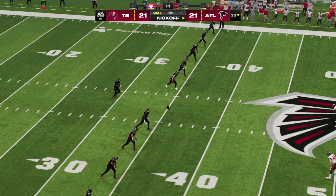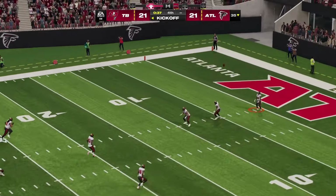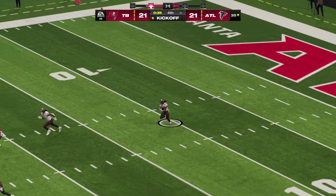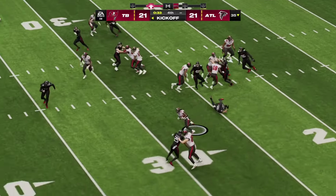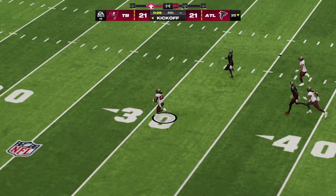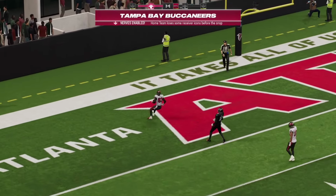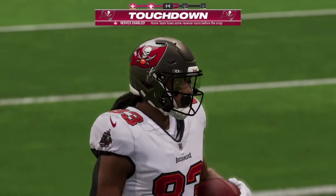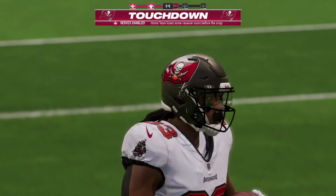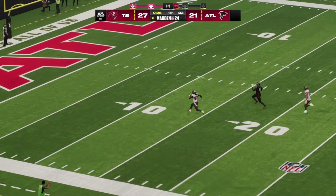This one, all we could have asked for. All tied, final minute as the kick's away here. Well, now how about this return? He's to midfield. Still going past the 30. And he's going to take it all the way into the end zone. What a return, and they've taken the lead.